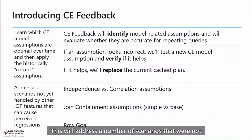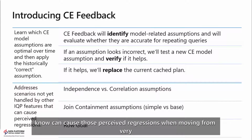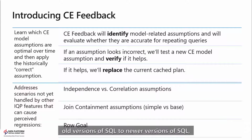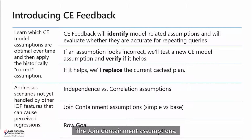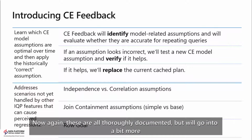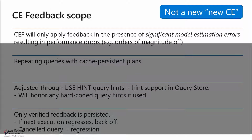This will address a number of scenarios that were not handled yet by other intelligent query processing features that we know can cause those perceived regressions when moving from very old versions of SQL to newer versions of SQL. And those are the independence and correlation assumptions, the join containment assumptions, and row goal. Now, again, these are all thoroughly documented, but we'll go into a bit more detail in the next few slides.